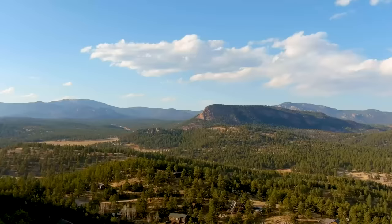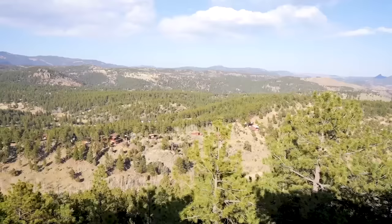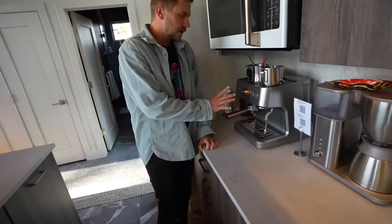Are you guys ready to see the views from this treehouse? Holy smokes. Whoa. Just take it in. This is nuts. This is insane. Imagine if every day this was your view at night. Wouldn't leave. Good night. We have a top of the line espresso machine.